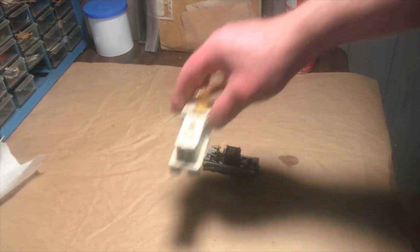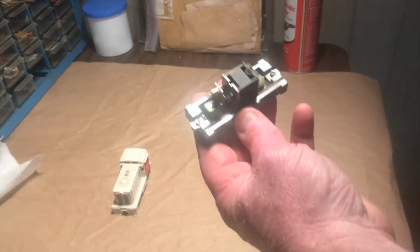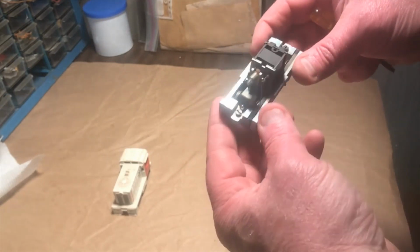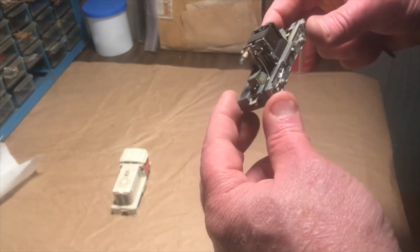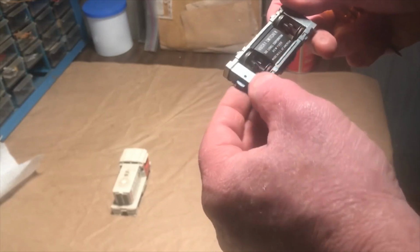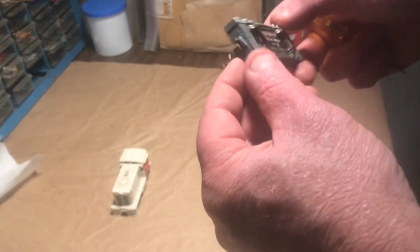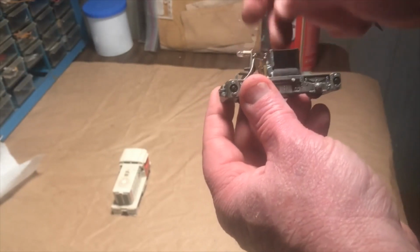Now we'll take the cab and do a little cleaning. Very, very carefully. And man, doesn't that look clean? Other than maybe cleaning the wheels up, I'm kind of hoping we don't have to do anything to this. I should get some power leads out and maybe do a little test on this. What do you think?